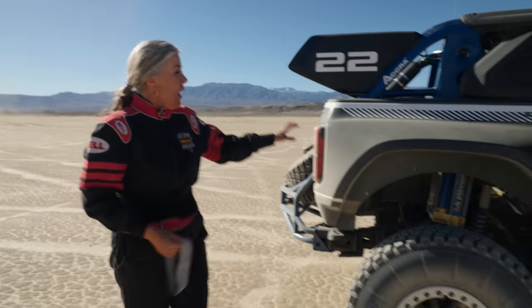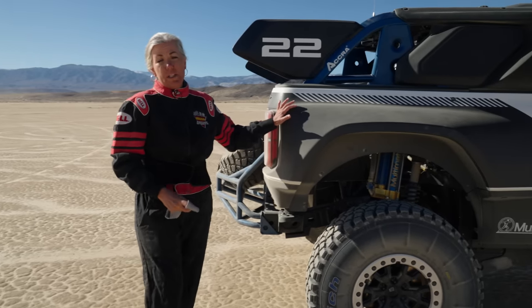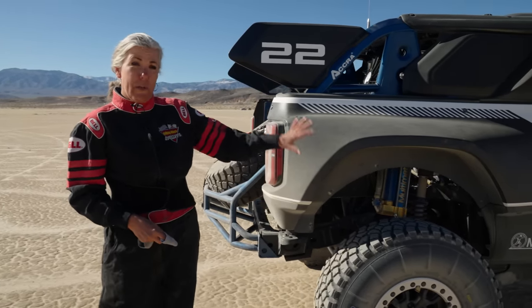Now, this is actually a body in white. So when you get this vehicle, you will not get this wrap. You can make it your own.